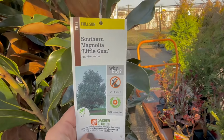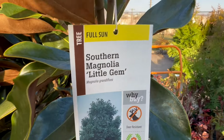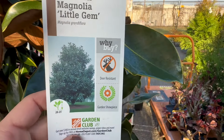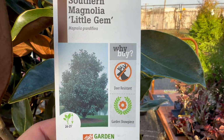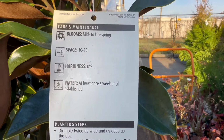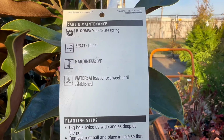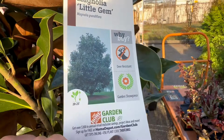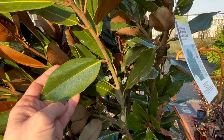As always, let's take a look at that tag here. So this is a full sun tree. Southern magnolia little gem. There is the full botanical name of this tree. It says, why buy deer resistant garden showpiece. Mature height of this tree will be between 20 to 25 feet. So it is a tall tree. Blooms mid to late spring, spacing 10 to 15 feet, hardiness up to 0 degrees Fahrenheit. Watering at least once a week until established. Also very clear planting instructions on the back. Beautiful, and the stunner blooms with white fragrant flowers.